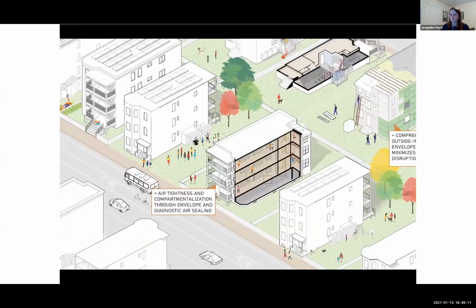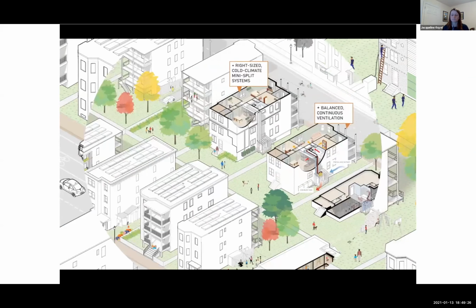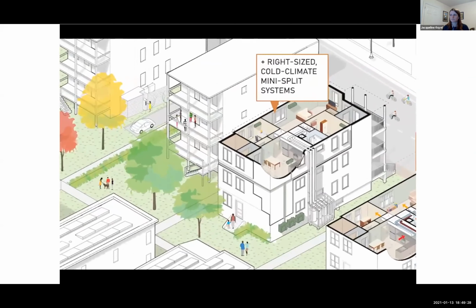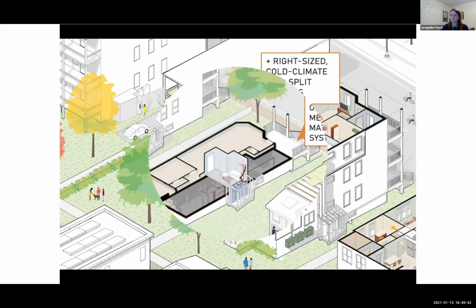An important next step is to compartmentalize the apartments. This will improve indoor air quality and sound control. To do this, a blower door test will be conducted to guide the air sealing of any gaps and penetrations through the walls, floors, and ceilings. New air source heat pumps provide all-electric, efficient heating and cooling to each apartment. Ductless units are located along the exterior wall, and refrigerant drain and power lines run behind the new insulation to minimize work on the interior.